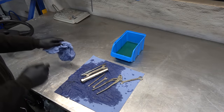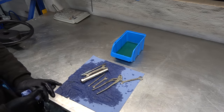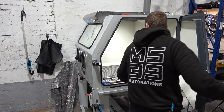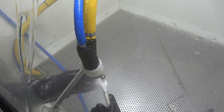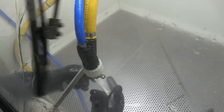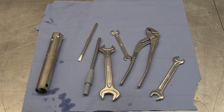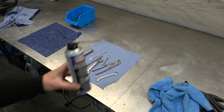So I think we're gonna put this into my vapor blasting cabinet, and make it look brand spanking new. And after that, we're just gonna coat it in oil so it doesn't rust. Excelente. Yeah, gonna look brand new. And here's everything after a quick blast. That's more like it. And now to stop it from rusting, everybody's favorite fogging oil from Men.